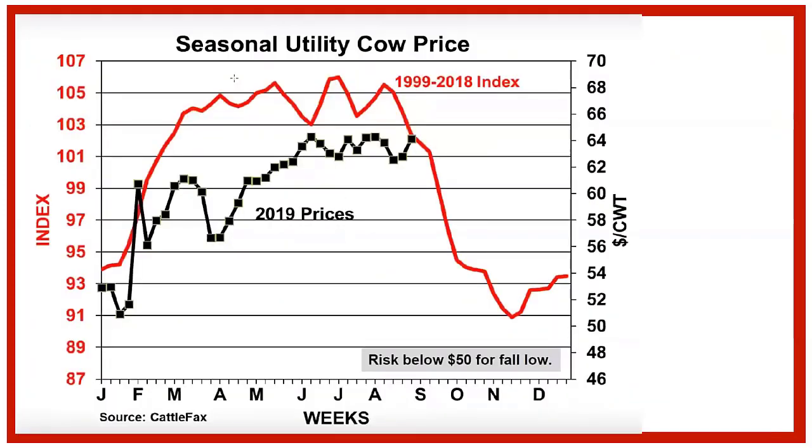And there's that cull cow index that Dean showed, or the historical index is this red line. 100 is the average. You can see there that once again from March to sometime in late July, first of August is when we sell our highest cull cows.